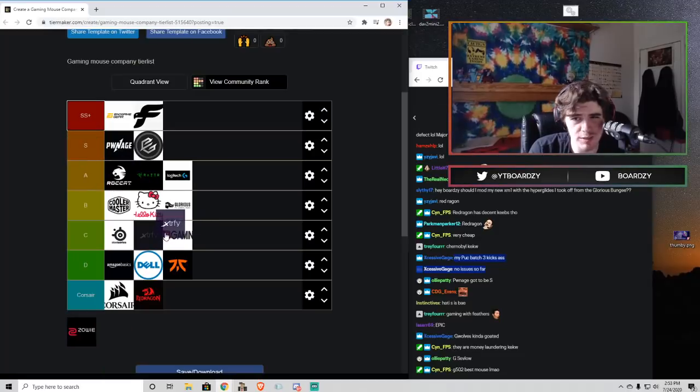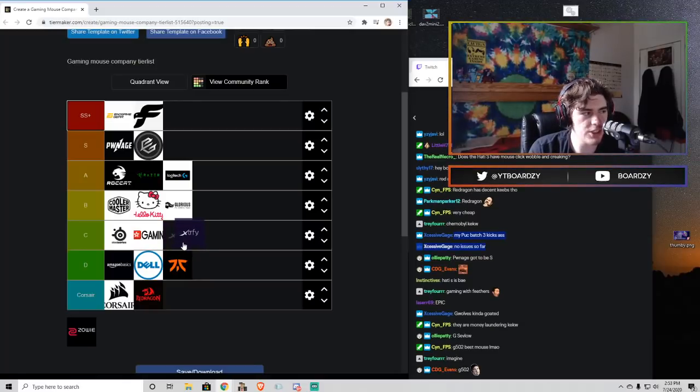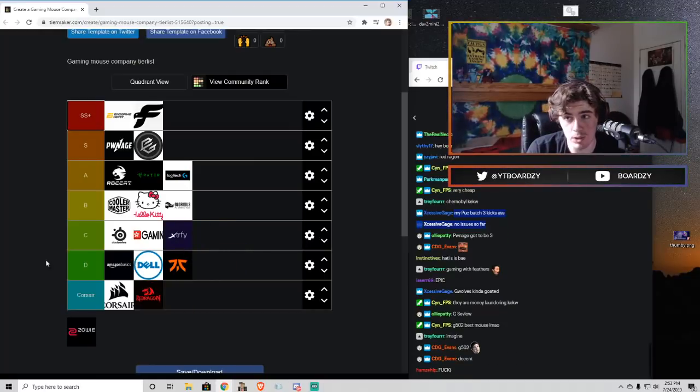Here we have Xtrfy. I really don't know much about them. I haven't used their flagship mouse, which is the M4, but from what a lot of people say, they're just really not that good. Even if you do get a good copy, it's a pretty aggressive shape, and that is their only mouse. So I'm gonna put them in the C tier. I guess it is kind of affordable, but I don't know. It could very well be in the D tier if the mouse is actually bad. But I'm gonna give them the benefit of the doubt and put them in the C tier. But really, I just don't know enough about them to really judge them.